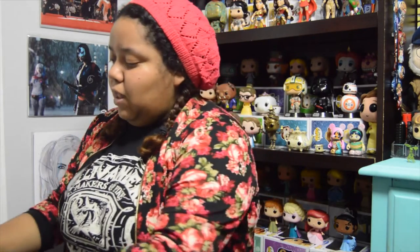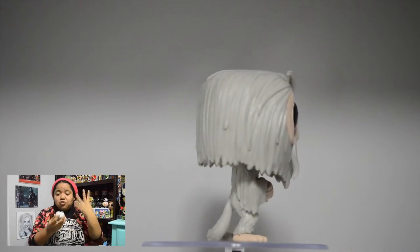Let's just look at this one out of the box though, because oh my God. Literally, I just found this at my local GameStop. This is a common, by the way. But I just found this at my local GameStop yesterday, and I lost it. I was like, yes, he is so freaking cute. So ugly that it is actually cute. I love it. They got the detail on his hair so freaking well done.